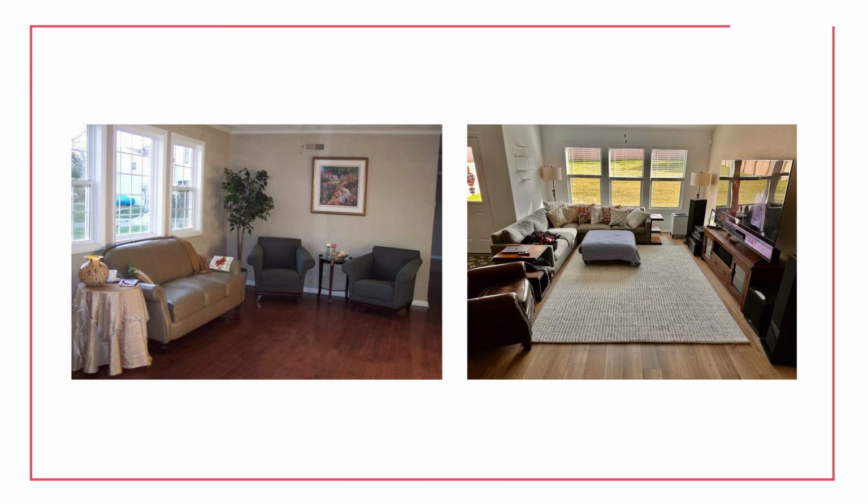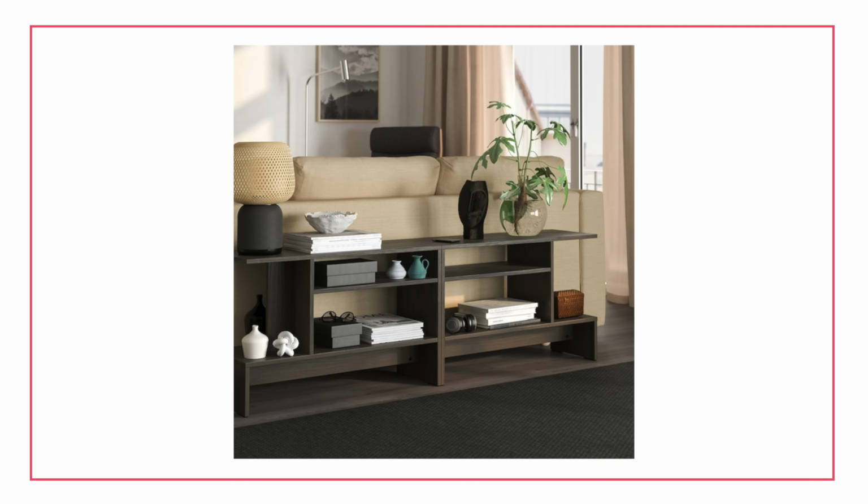So I like the idea that this still gives you a little bit of framing around some of your furniture pieces, something like the sofa, while giving you an opportunity to style some cool open shelves at the same time at a super accessible price point.